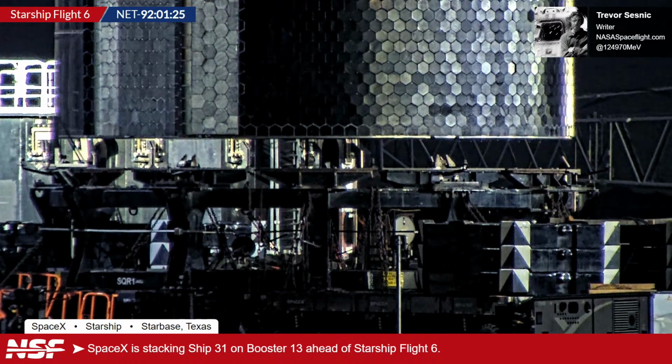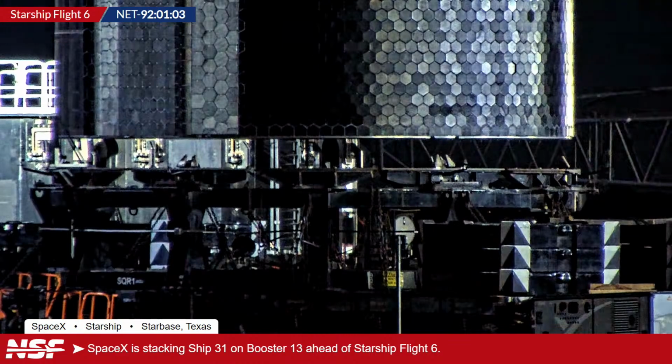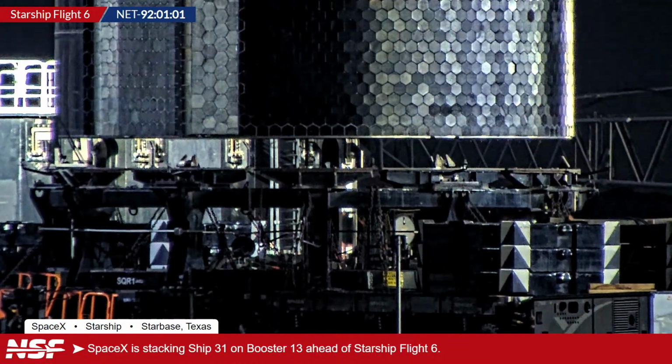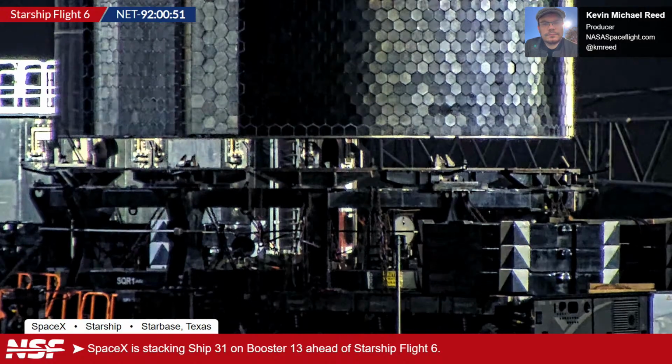Yeah, absolutely wild that they are stacking this rapidly after Flight 5. And not only that, there's a fun fact from Webby in our back channel that this is the first time they have rolled out a booster, placed it on the mount, and then stacked a ship in the same day. So SpaceX is just continuing to shorten turnaround times here in Starbase, which is exactly what they need to do in order to be able to fulfill their Artemis contract with NASA. And Mars and Starlink and all that other good stuff.